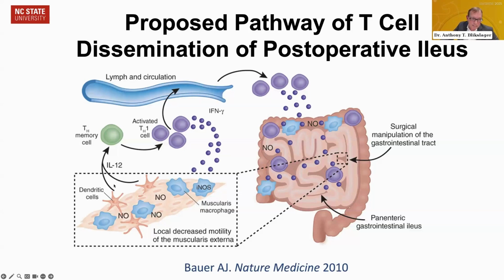They activate dendritic cells that then activate T cells. And these T cells get into circulation, particularly the local lymphatic circulation, and they distribute inflammatory mediators to other parts of the bowel, including nitric oxide and interferon gamma. So you have one area of inflammation and obstruction, activation ultimately of another population of white cells, the T cells, that then distribute inflammatory mediators across all of the bowel. And then you get this ileus that affects more than just the area that you were manipulating.